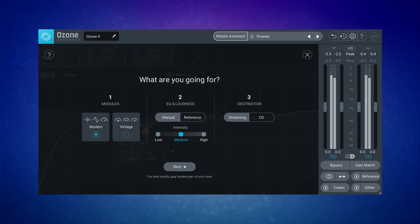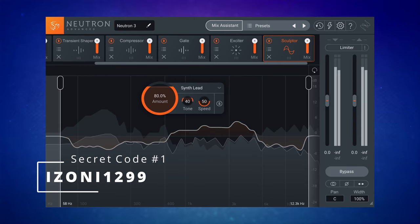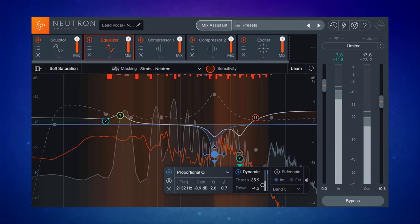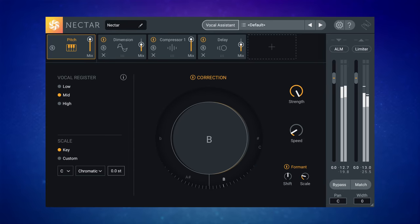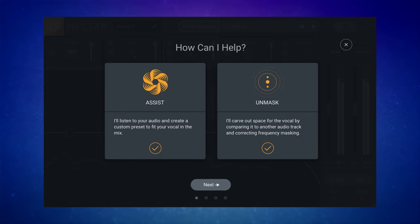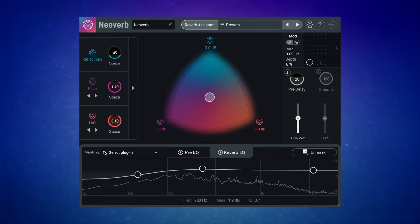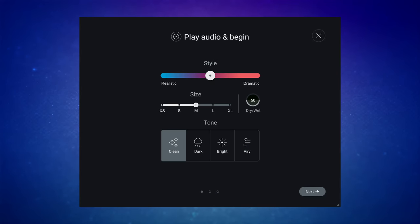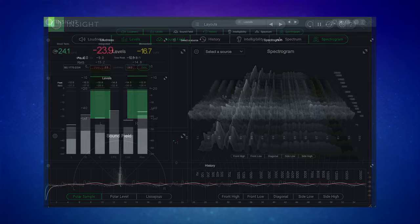But before you get to mastering, you'll want to get the mix right, and a huge help with this might be Neutron 3 Advanced, which can listen to your entire session to suggest overall mix levels. Of course, vocals are often the focus of a mix, and for those, you may craft a sound using Nectar 3 Plus. And why not add some reverb with NeoVerb, which again has one of iZotope's handy little AI assistants to get you started.